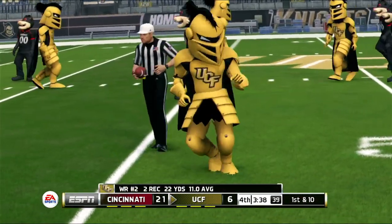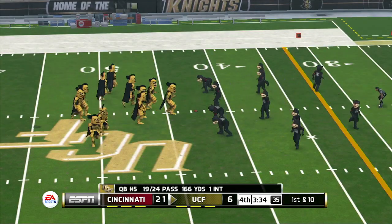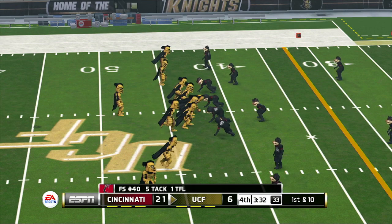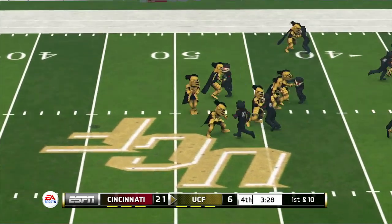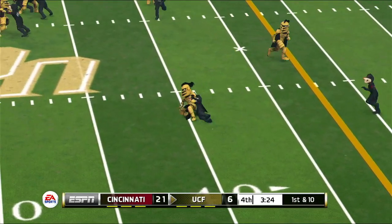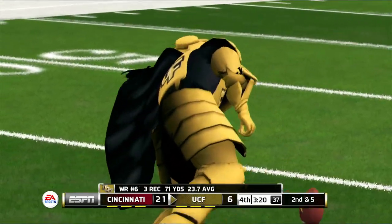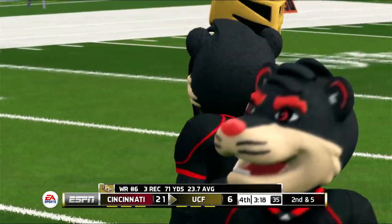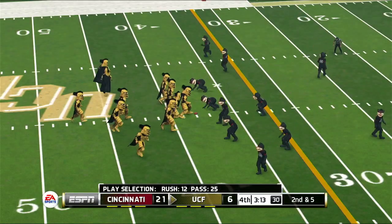Pick up the linebacker on the blitz. That gave the quarterback enough time to find his man for a nice gain. We've got a first and 10. Ball on the 43. Got it. And he goes down quickly. That brings him second and five.